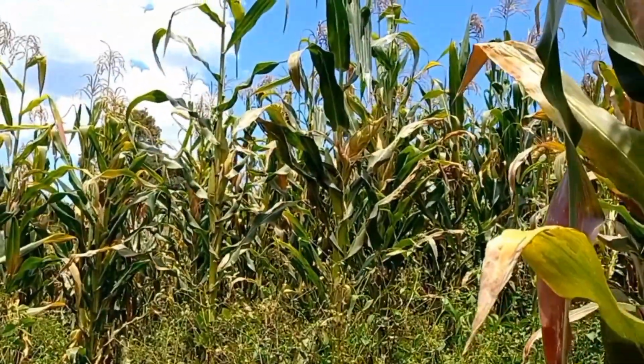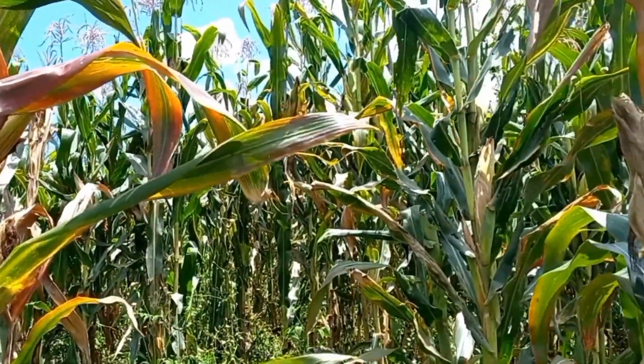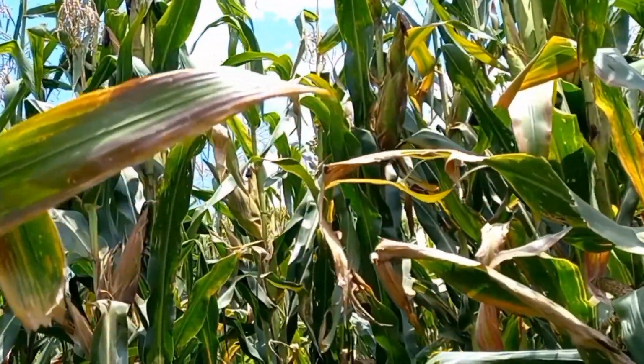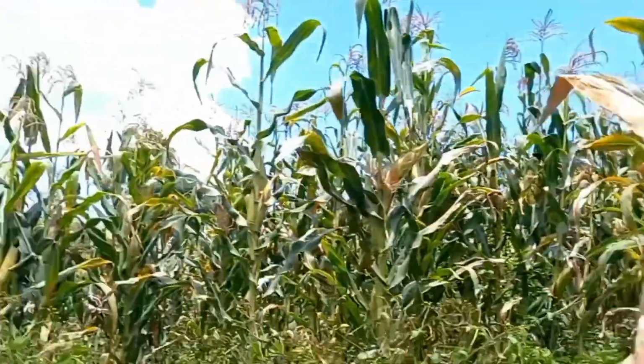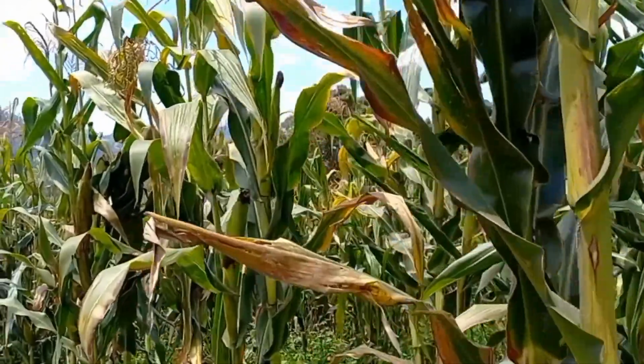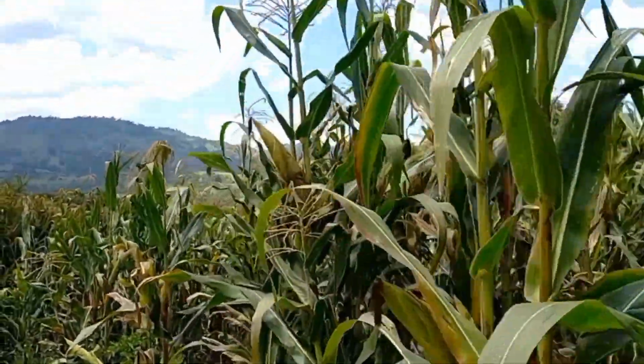The importance, number 1, it improves the soil structure. So it makes the soil to be friable, and this assists actually the penetration of roots within the soil. So this organic manure improves the soil structure, making the soil conducive for root development.